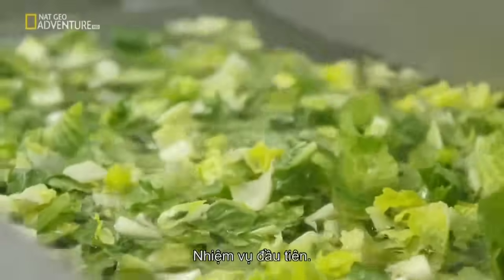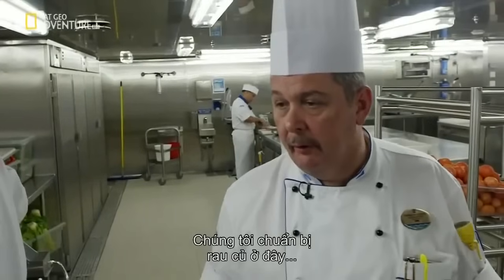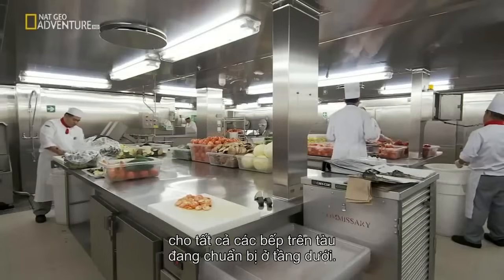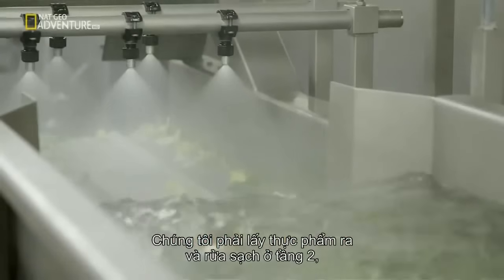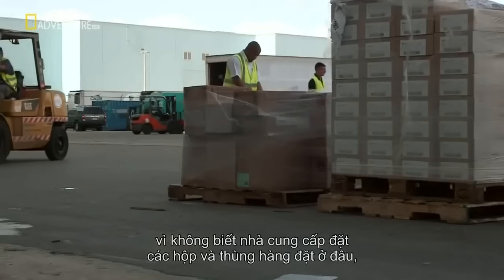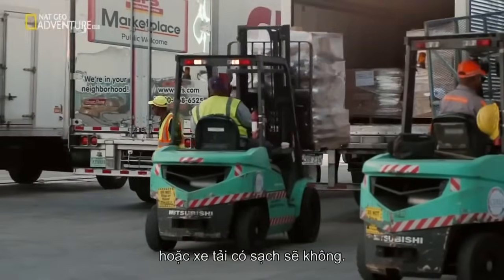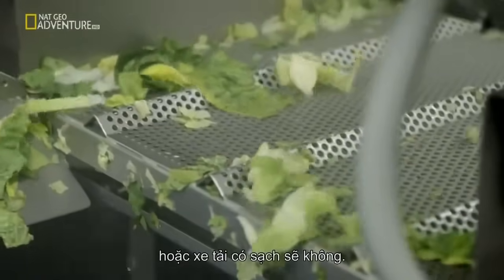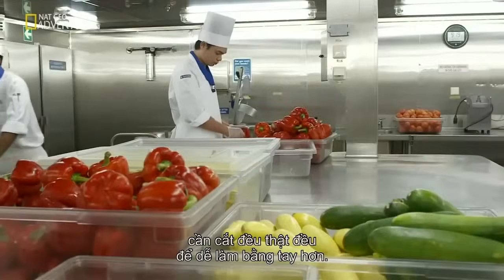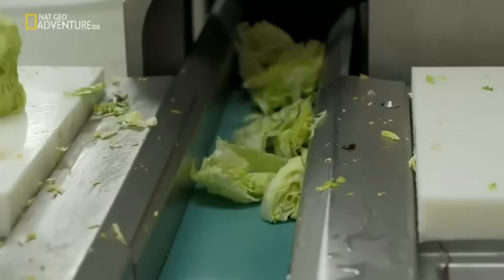First mission. Lettuce. We are here at the moment in the vegetable preparation. All the vegetables for all kitchens on board get prepared here downstairs. We have to unpack and we have to sanitize everything here on deck number 2 for the simple fact we don't know where the boxes or the cartons were standing at the supplier or if the truck was clean. With certain vegetables, they need to have a certain size. They need to be cut equal, so it's easier to do it by hand. But not this vegetable.